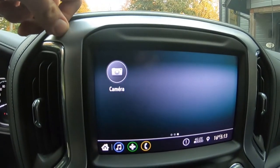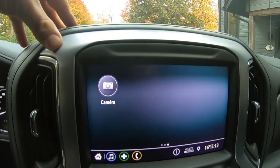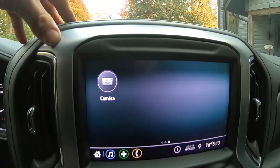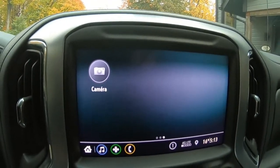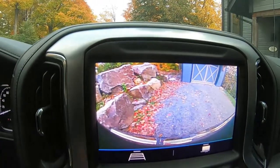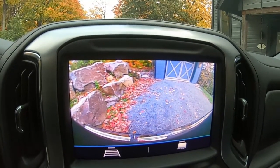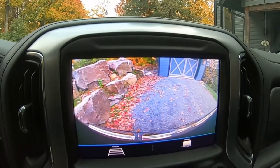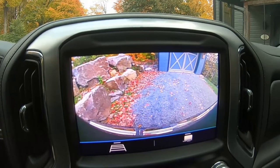In the infotainment system, you have here on the second page a thing that says camera. If you press on that, you have the options, you can have a ton of cameras on your vehicle to see everywhere around your vehicle. But over here, you only have the backup camera. And look at the resolution of that backup camera. It's not that great. It's like 480p. I know websites that have better quality video than this.